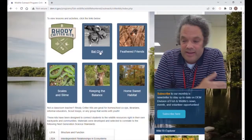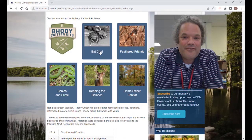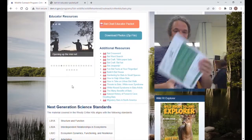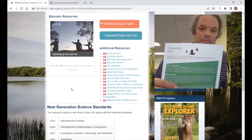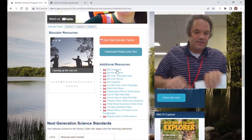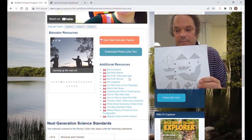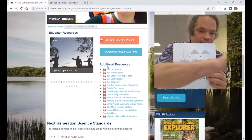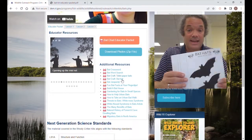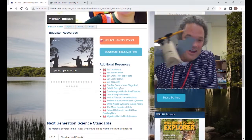For example, the Bat Chat, which was a Critter Kit revolving around the life of bats in Rhode Island. It has sheets about the positive benefits of bats. We got bat anatomy sheets. We got bat origami. We got bat crossword. We got bat hat. I wasn't going to wear that one. And then the bat crafts.